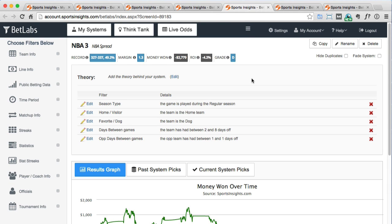So the next idea here wasn't profitable, but it was a pretty good idea. He was suggesting we bet on home underdogs that have had at least 1 day off in between games. So I set that to between 2 and 8 days off. And they're playing against a team who is playing on the second of a back-to-back. As you can see here though, 49.2%. That system isn't profitable, but it was a pretty good idea.